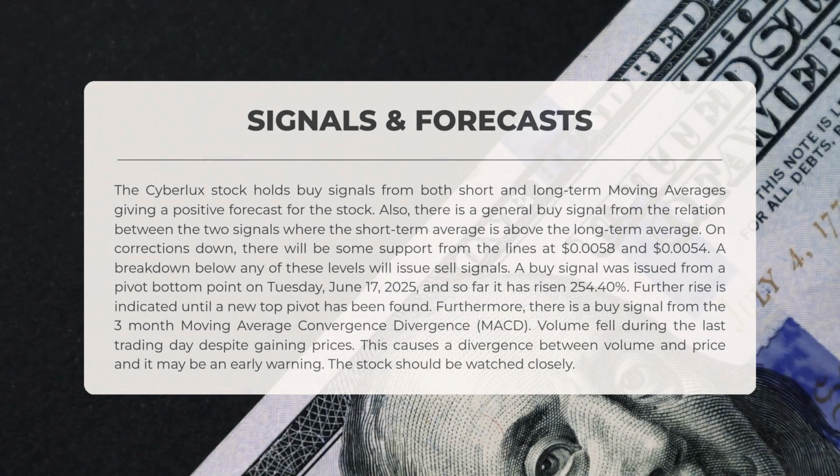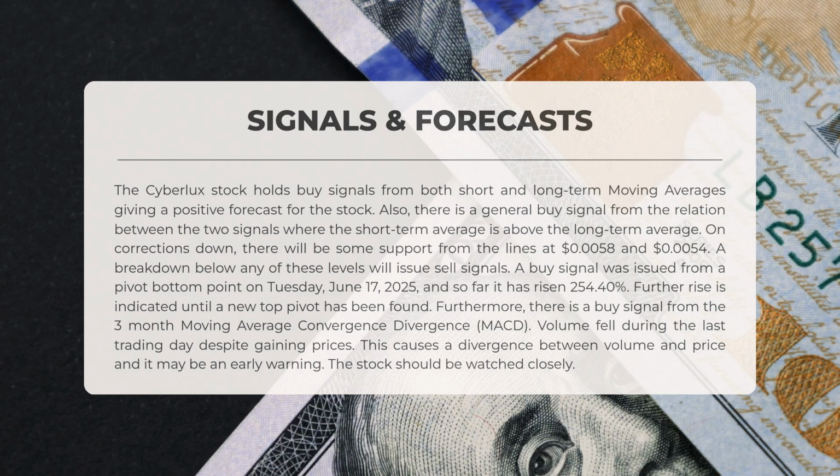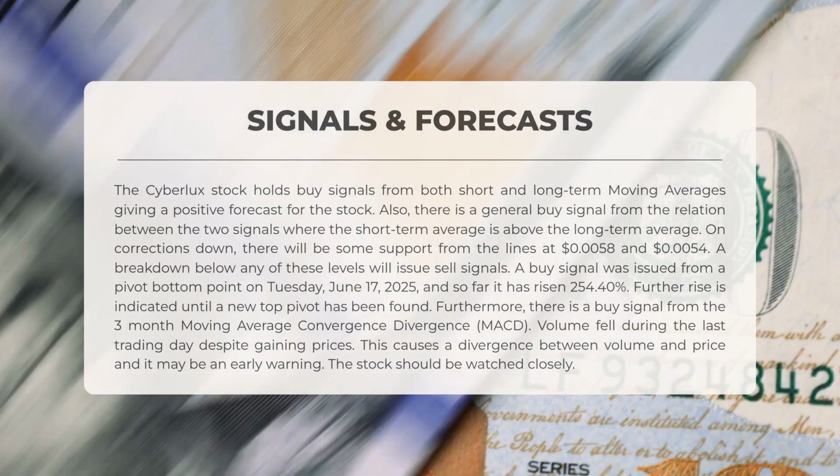The following signals have been identified for Cyberlux. The Cyberlux stock displays buy signals from both short and long-term moving averages, indicating a positive outlook for the stock. Additionally, there is a general buy signal stemming from the relationship between these averages, with the short-term average positioned above the long-term average. In the event of downward corrections, support is expected at levels of $0.5810 and $0.5400.